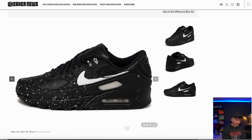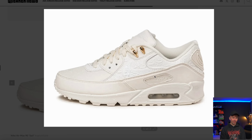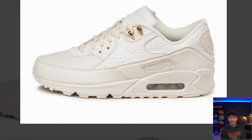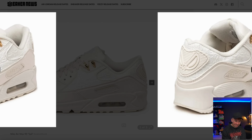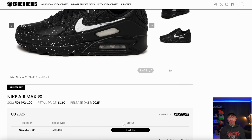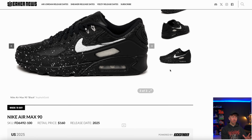And then we also have a sail colorway, which looks even more interesting. You can't even see the Nike swoosh, so it almost looks like an unbranded Nike Air Max 90. This one, you've got golden eye stays. Also looks to be completely different material, whether this is leather or some kind of waterproof material, I'm not entirely sure. They're going to be dropping at some point this year. No exact release date, although these are official images, so I would expect within the next couple weeks. They're going to be $160.